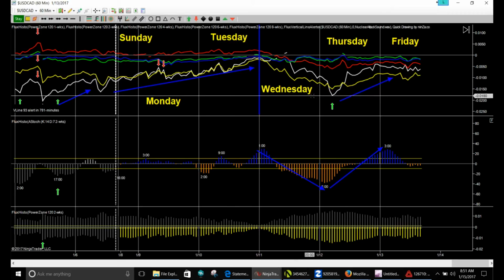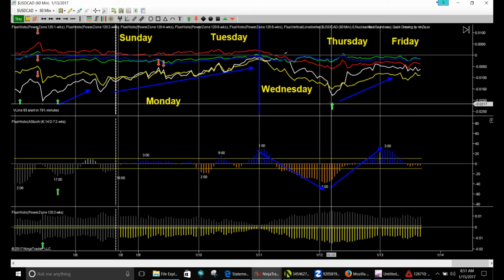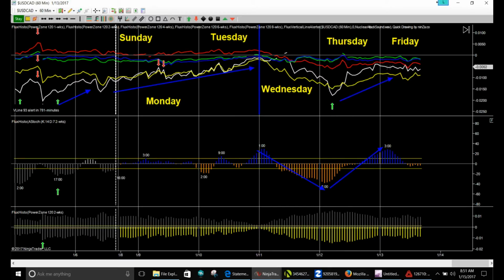Okay, so this is a real simple trade. And then we have an up move here on Thursday at it looks like 5 a.m. in the morning here, traders. Yep, 5 a.m. in the morning, up move until Friday. Then we chop around. I guess we're gonna wait for news.